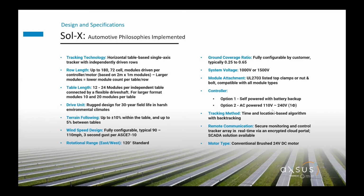Terrain following, we talked about it. It will go up and down. Wind speed design: currently our tables are designed more or less, because that's the request we get from all customers, for around 90 to 110 miles per hour winds. But we can design it for higher or lower wind speeds, depending on what the customer requirement is. Rotational range is 120 degrees, plus or minus 60 from horizontal position.